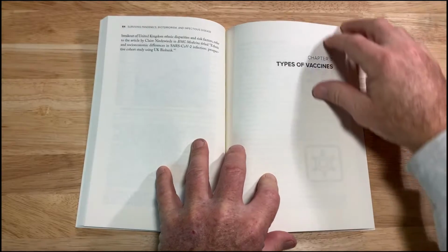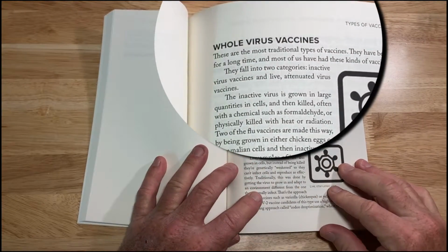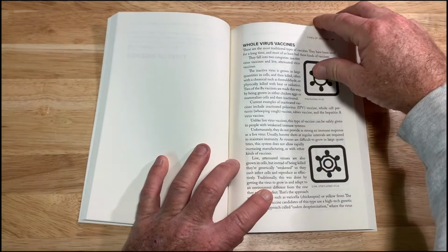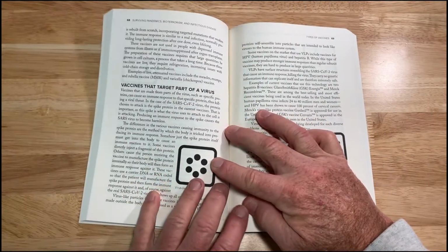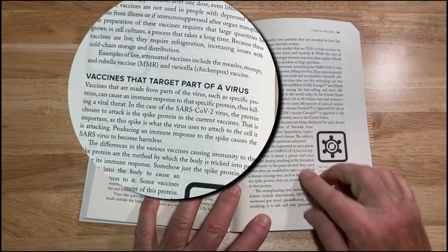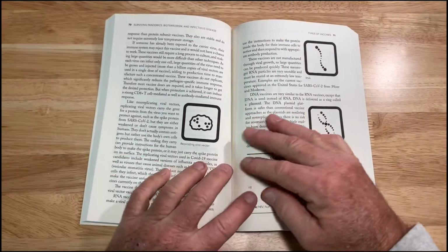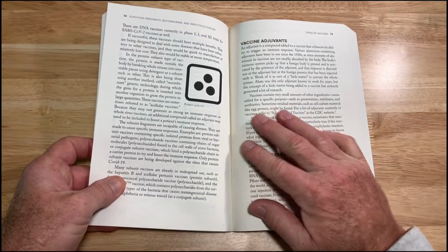Chapter 8 is about types of vaccines. The book is written in a very simple way, easy to understand, illustrated nicely, but there's a great education in here. Vaccines that target part of a virus. It's written so that a layman like myself can easily understand.